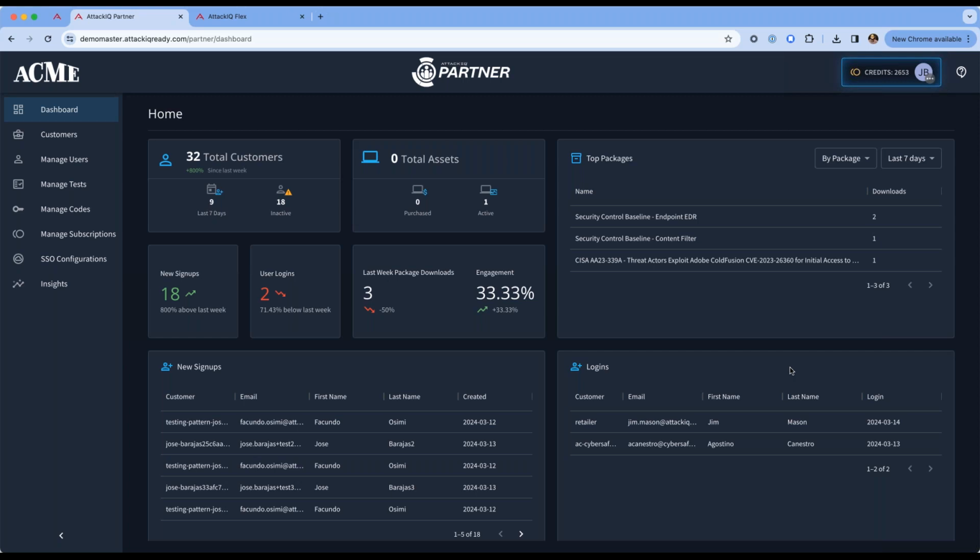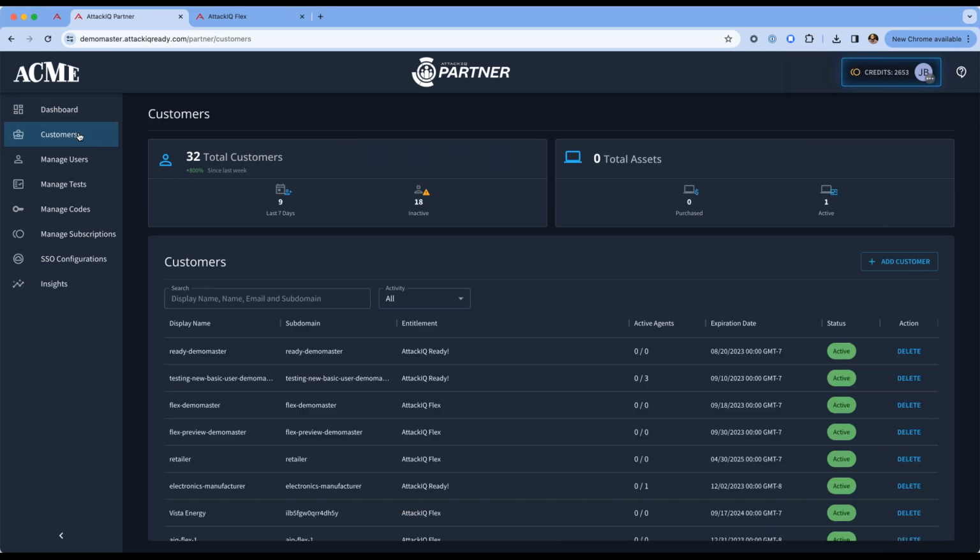So we can get an understanding of what's interesting, what are the signups that we've had. This is your dashboard to understand how your business is growing and how your customers are consuming the content that we have. Now, this entire framework is built so that you can manage your customers, do entitlements for your customers, and provide both, again, the Ready and the Flex service for your customers that we've discussed.